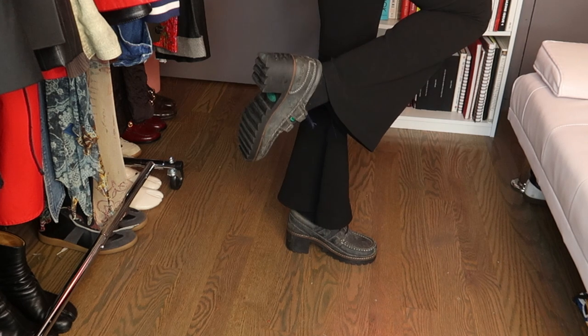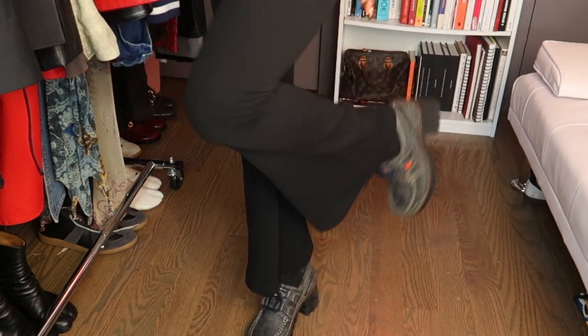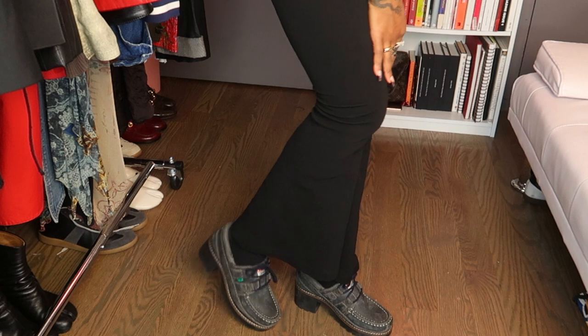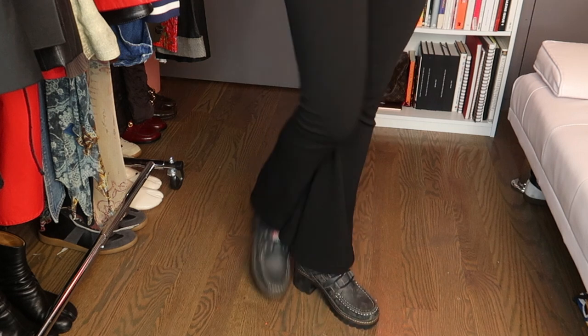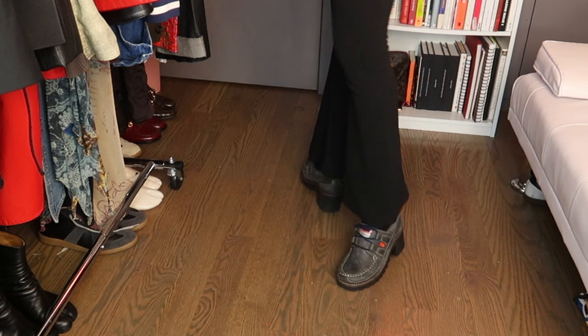When I looked at the brand, it seems that it's a UK based brand, but they sell them on ASOS and other websites. They also have their own website. These are genuine leather at the top. I just love the wash of the shoe. They're kind of like a navy, but also like a grayish color. And I just really enjoy these shoes.